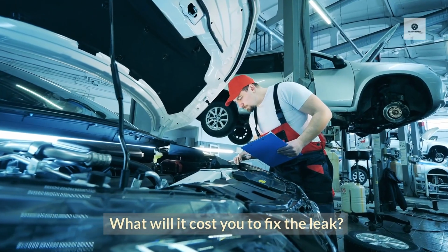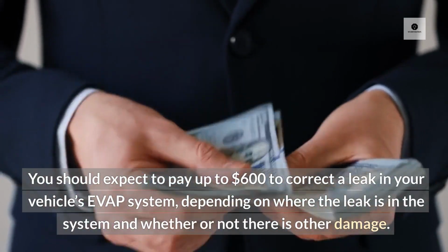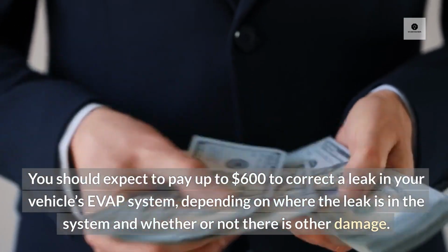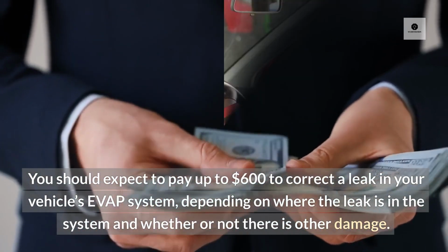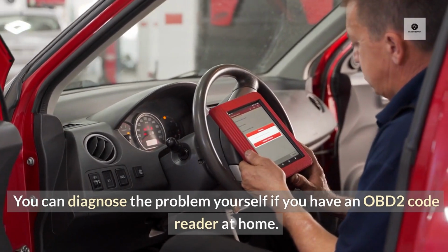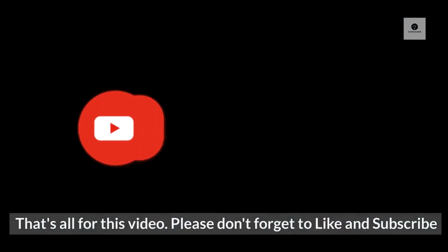What will it cost you to fix the leak? You should expect to pay up to $600 to correct a leak in your vehicle's EVAP system, depending on where the leak is in the system and whether or not there is other damage. You can diagnose the problem yourself if you have an OBD2 code reader at home, but it's best to leave the repair to the specialists.